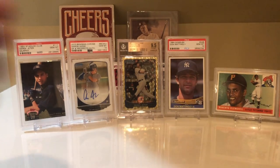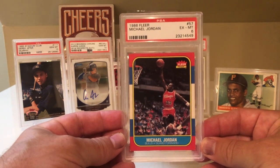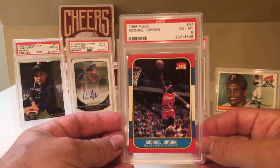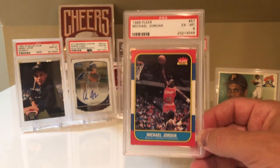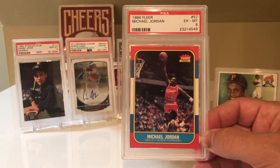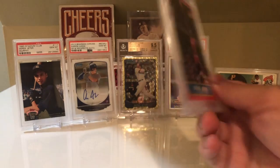All right, next up at number 18 is the 86 Fleer Michael Jordan in a PSA 6. This, again, is another card that looks a lot better than the grade. I don't even know how it's a 6, but it's a 6 somehow. So, really nice Jordan card there.